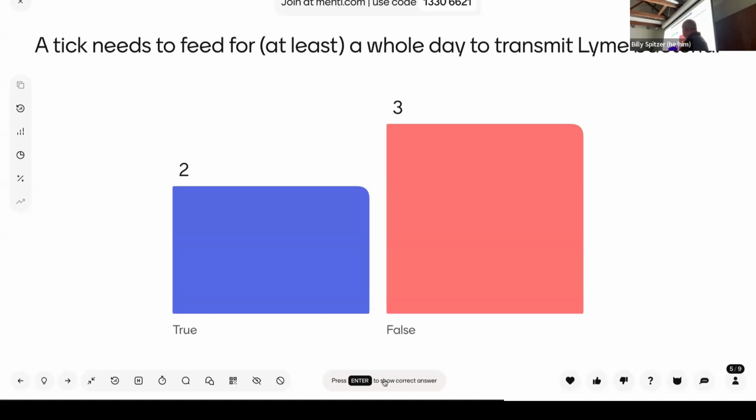And don't worry about breaking off the heads that they don't have. The other misconception is that you can squeeze the tick and then squeeze what's in the tick into you. That doesn't work either. So I have an image to show you that.